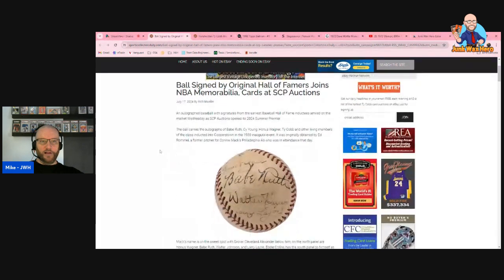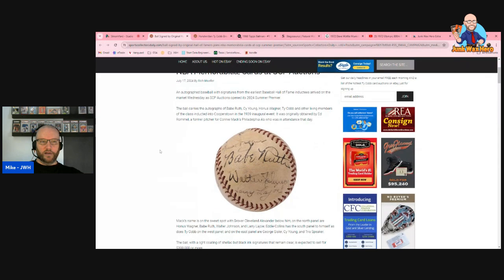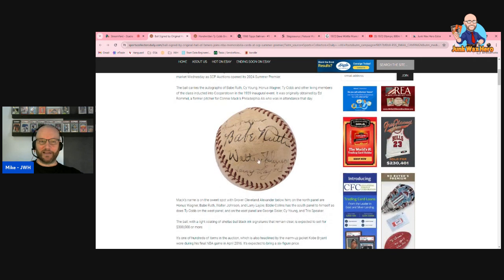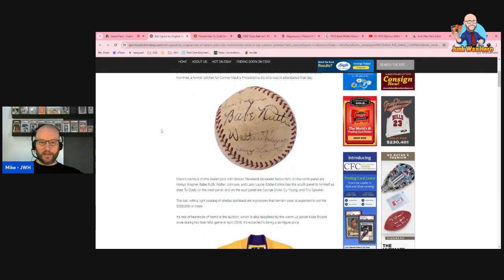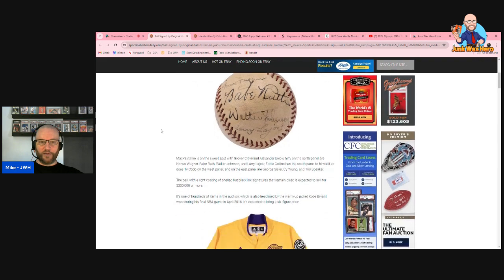Yeah, this is a ball signed by the original Hall of Famers. This is Sports Collectors Daily. Autographed baseball, earliest Hall of Fame inductees. Originally obtained by Ed Rommel, a former pitcher for Connie Mack's Philadelphia A's. Here's the ball. Pretty cool. Estimate is expected to be around $300,000.